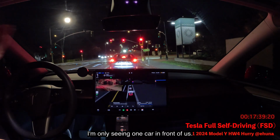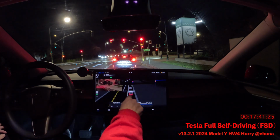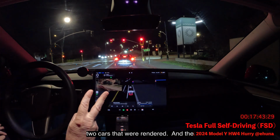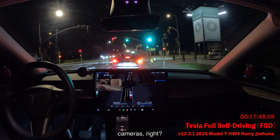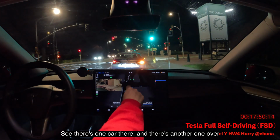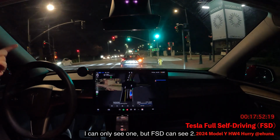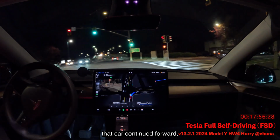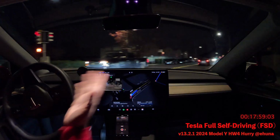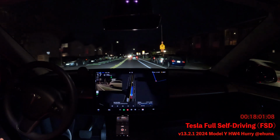I'm only seeing 1 car in front of us, but if you look at the screen, there were 2 cars rendered. And the reason is because of the 2 cameras, right? See, there's 1 car there and there's another one over there. I can only see 1, but FSD can see 2. And now it's green. That car continued forward, and this one made a right, and it just did it perfectly.